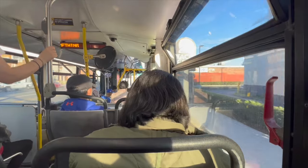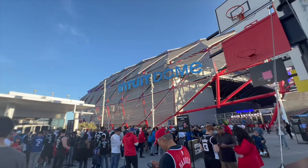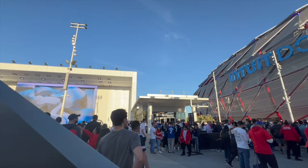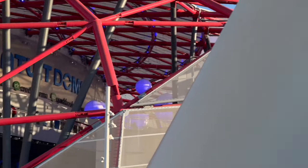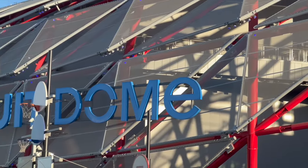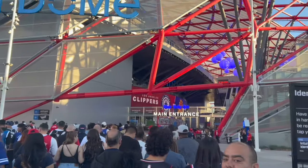I actually got to check out Intuit Dome. It's just down the road. Super cool. Got to go to the team store, but it's the real thing now. Opening night at the Intuit Dome. Headed there right now, so let's go. Doors are open officially for the first time.